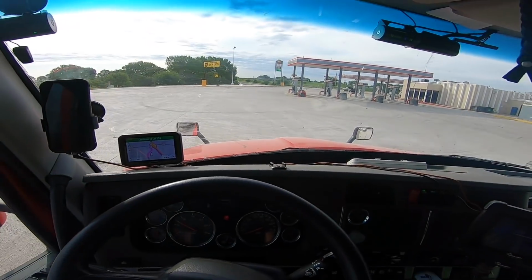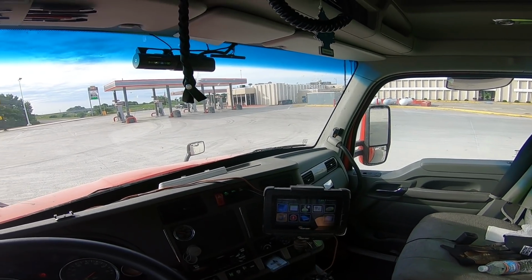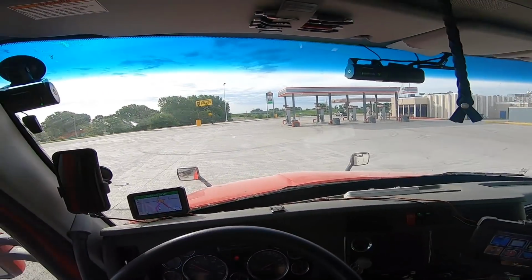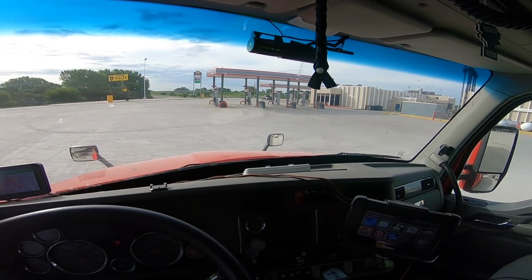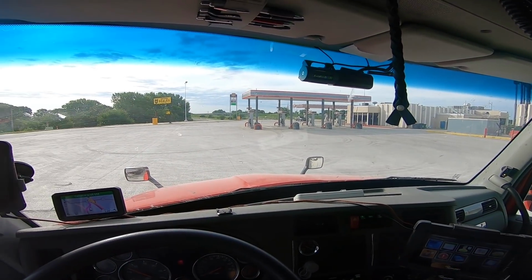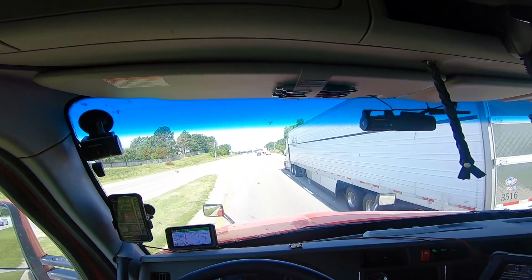But yeah, my truck's doing a regen right now, so I'm letting it finish that. I already did my pre-trip, so we're pretty much good to go now. As soon as my truck finishes regenning, I'm going to let it do that, and then we'll be hitting the road, headed to Lincoln.